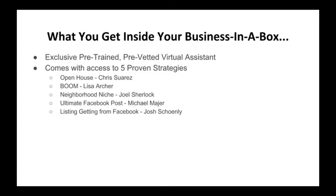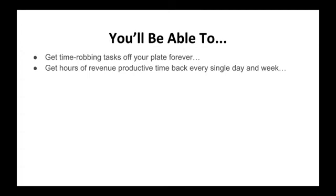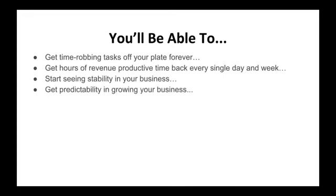So when you hire a virtual assistant with us through MyOutDesk, not only are they pre-trained, vetted, background checked, and checked for competency and skills, but they come with access to these strategies that they could implement into your business. You just pick the one that you want them to implement, and they'll get working on it right away to drive it into your business, okay? With this, you're going to be able to get time-robbing tasks off your plate forever. You're going to get hours of revenue-productive time back every single day and week. You're going to start seeing stability in your business, and you're going to start getting predictability in growing your business.